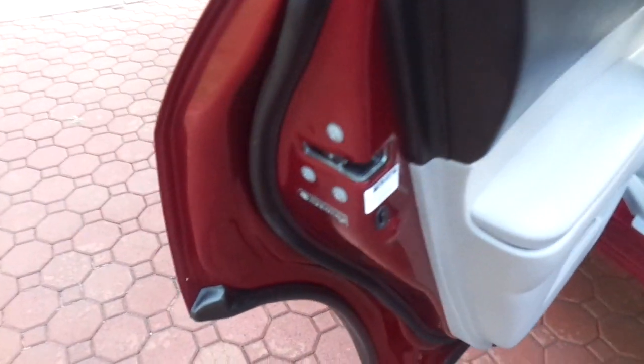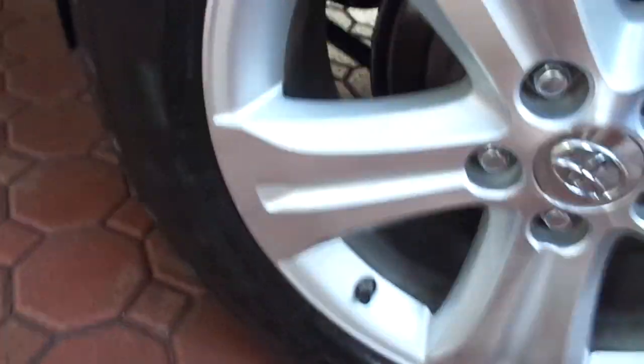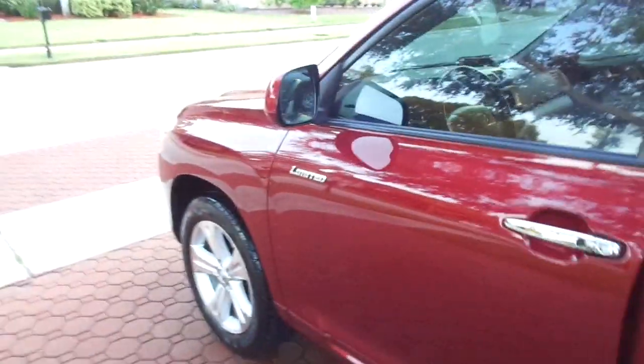So anyway, you've seen all that there. And I've got a picture underneath here. Underneath it looks great. No rust, no corrosion. Still has this big full-size spare tire with the alloy wheel that's never been on the ground. And again, they're great for towing if you ever want to put a tow hitch on there.